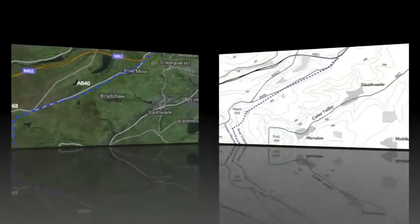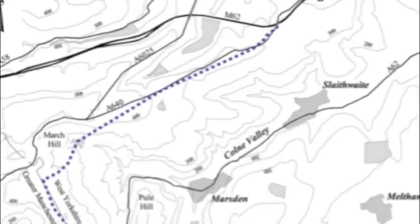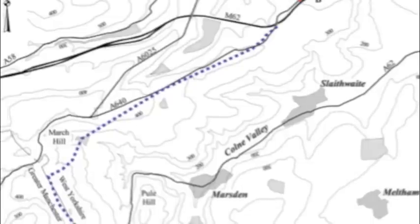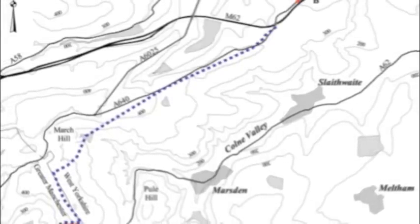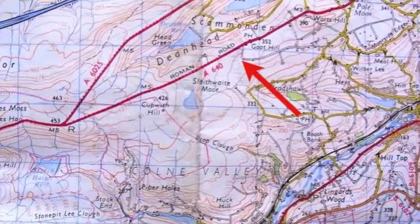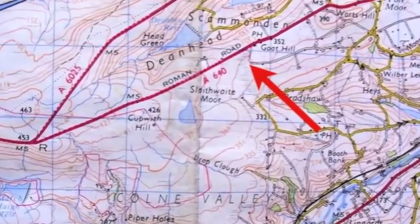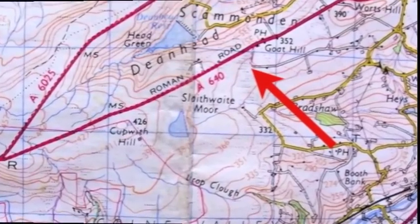The generally accepted route, promoted by Margery in his Roman Road Book and then by the Ordnance Survey, was that on leaving Castleshaw, the road turned north towards March Hill, and then east, following the line of what is now the A640 Huddersfield to Rochdale Road, before passing close to Slack. However, there was very little, if any, archaeological evidence to support this route.